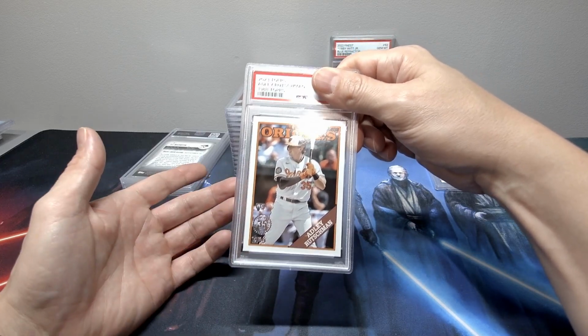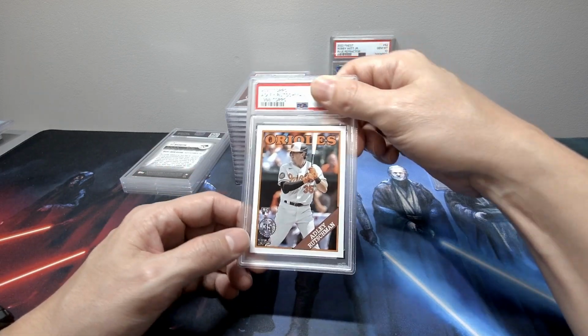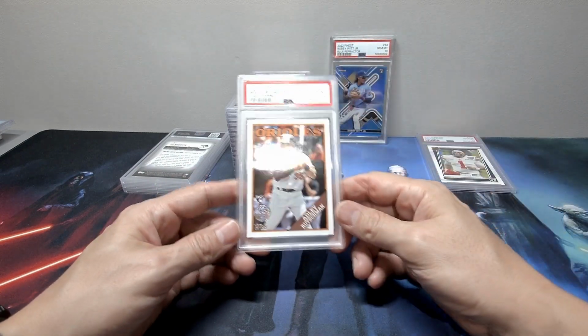So, I mean, his base Topps is going for like 40, 45 bucks. So I figured, I mean, I didn't even look to see. I mean, this can't be going for less. I might keep it, might not. Just like the way it looks.